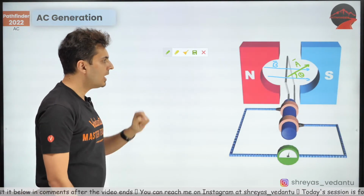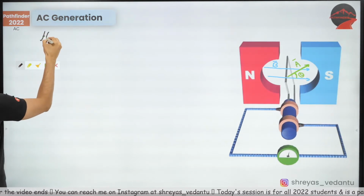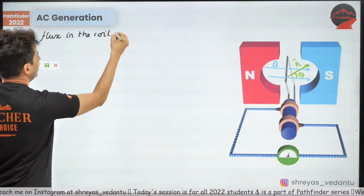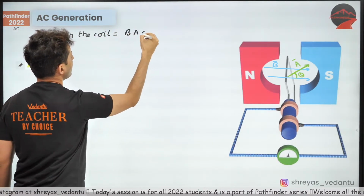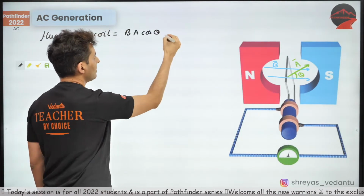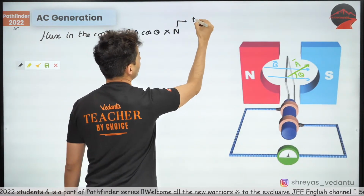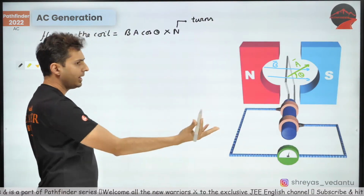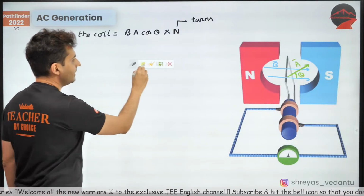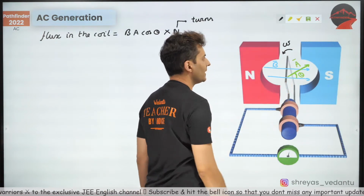Now, what is the flux associated? The flux in the coil is BA cos theta, but there could be many turns, so I will put N to signify that if there are more turns, then you just need to multiply by N. That's it. Now imagine this coil is rotating with angular velocity omega.